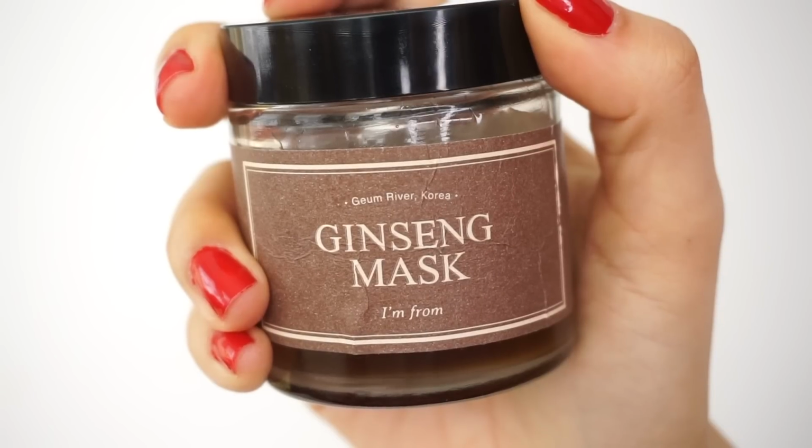Masks can be a great way to give yourself a treatment during a breakout, but I do find that a lot of masks that are geared towards acne actually dry your skin out even further, which is a big no-no for moisture barrier issues and sensitive skin. But one of the masks that I've used so many times when I've had acne that has performed really well but also keeps my skin moisturized is the I'm From Ginseng mask.